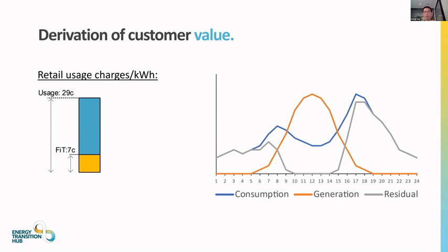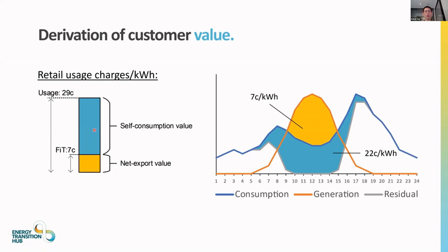Okay, so just as a recap, volumetric usage charges are at one point, the feed-in tariffs at another. The difference between the two: whatever you export is an export value, whatever you self-consume is a self-consumption value. So there's a natural disincentive and a marginal reduction in gain, because as you increase the amount of PV, you end up just maximizing 7 cents rather than 22. So under PV adoption, there's essentially a natural break at the household level that's controlled by this feed-in tariff.